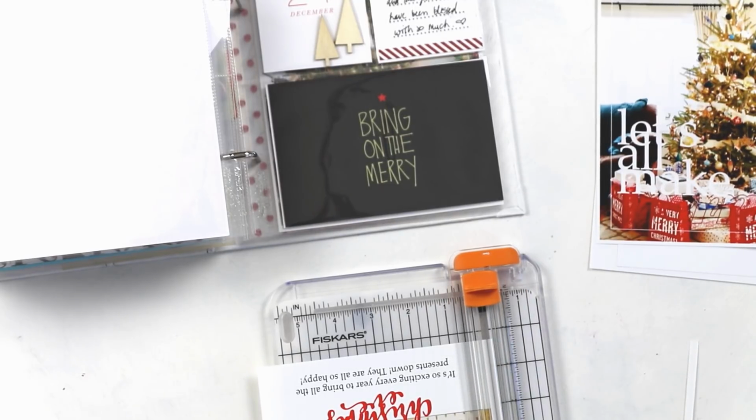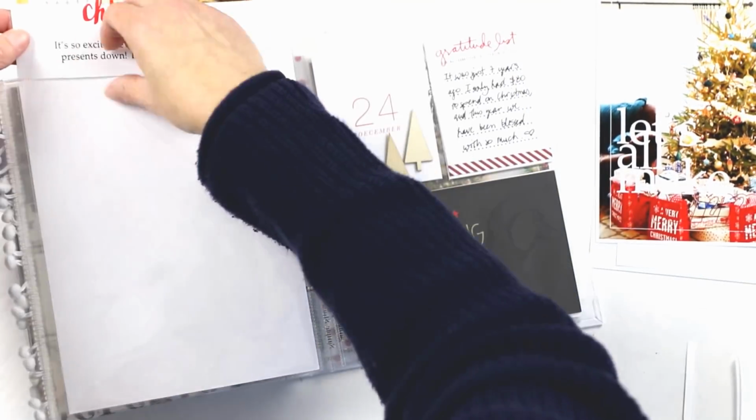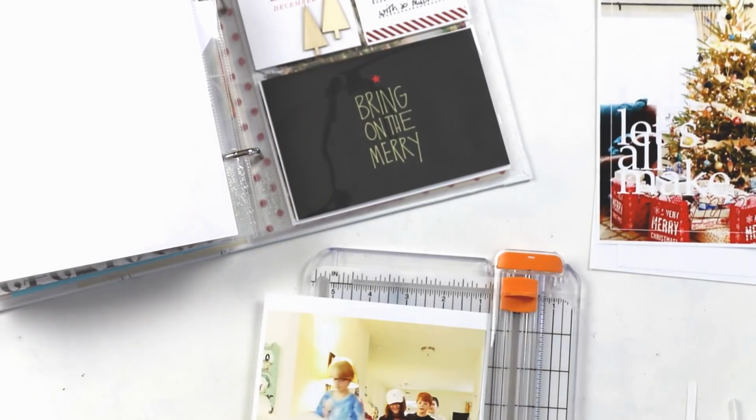So, and you see here, I'm fighting with the measurements. Did anyone else fight with these page protectors? Because they're bigger than 6 by 8.